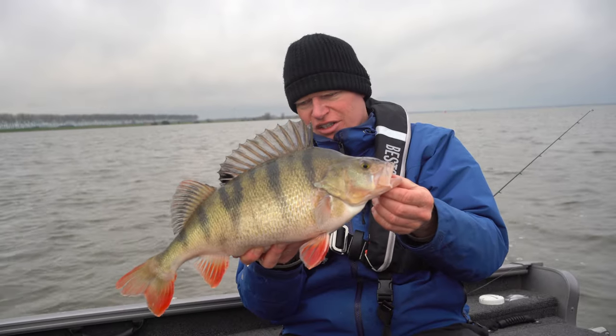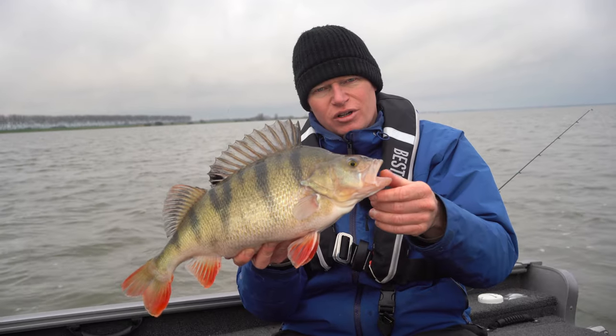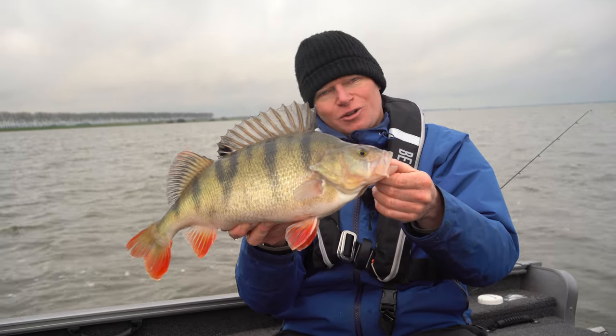Another nice fish, 49 centimeter. Already the third one of this morning. This one came on the shad. The first two I caught on a net rig, but I started moving around and yeah, this one bit it. Beautiful fish. Quickly gonna release him.